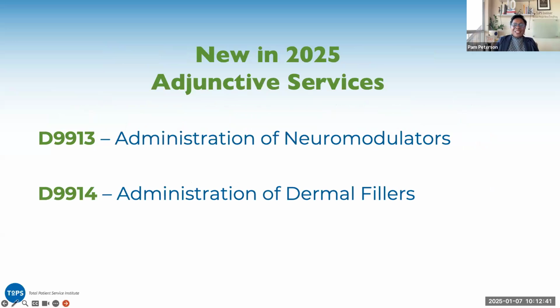Next. There are two new codes for adjunctive services that have been added. The first is 9913. This is the administration of neuromodulators. Now, neuromodulators, there are plenty out there, but the one that we are most familiar with, I say we because I want you to be with me, is Botox, which can be used for TMJ, muscle pain, joint pains, or removing unwanted lines in your face. The D9914 is administration of dermal fillers. So these are two new codes that were added.